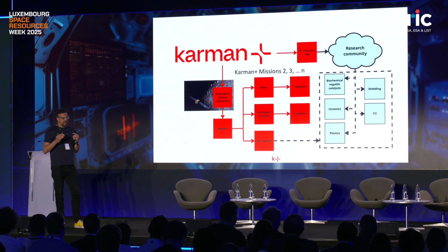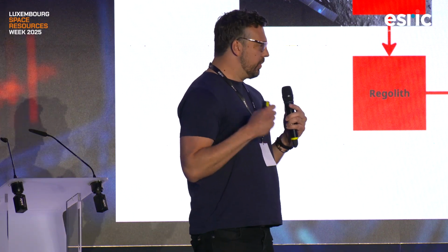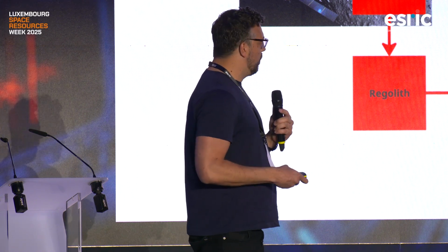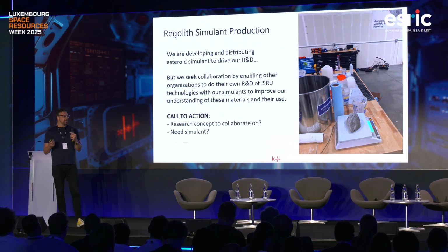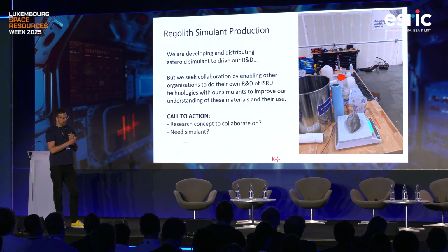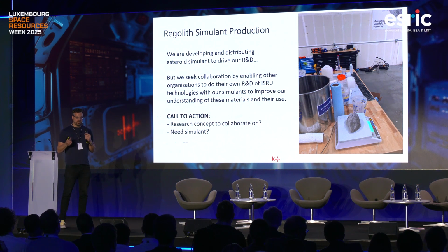And so when I think about collaboration here, I think about how we can do things together. I think the global resources that we're talking about will come from a combined community of people. So we're making simulant, which is artificial material. We're looking to distribute it. We'll sell it to anybody that wants to buy this and participate in research. We believe that if you have an idea that could be useful for asteroid regolith, additive manufacturing feedstock may be one example, we'd like to work with you. So this is my call to action, because I think collaboration by doing really is the way to go.